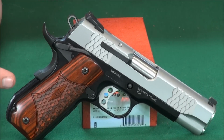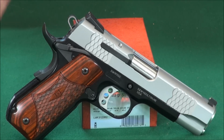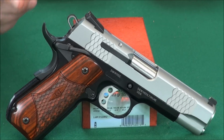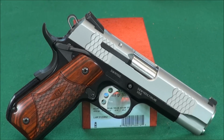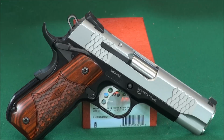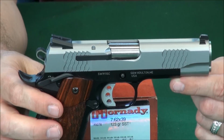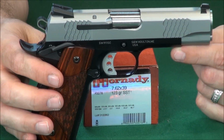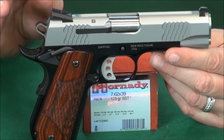And this has a scandium frame, which means that it is very lightweight aluminum, as strong as steel. This gun only weighs right at 30 ounces. I mean, less than 2 pounds. 4¼ inch barrel, $1,369. Let's call it $1,400 bucks. This Smith is gorgeous. It's lightweight. It's perfect for carry. It's only 4¼ inches. And like I said, it's right at $1,400.